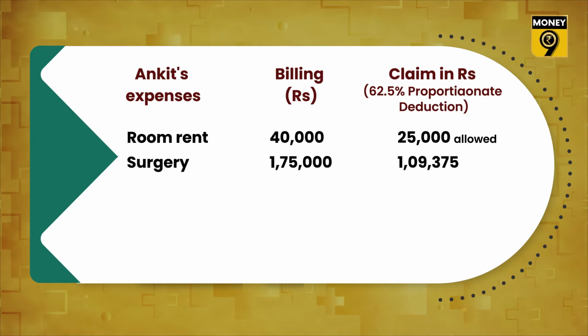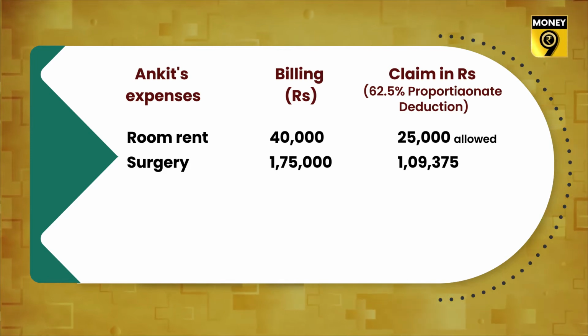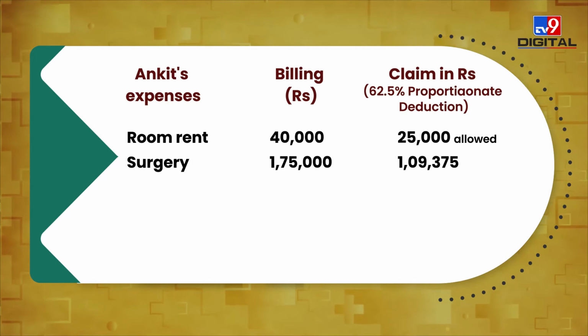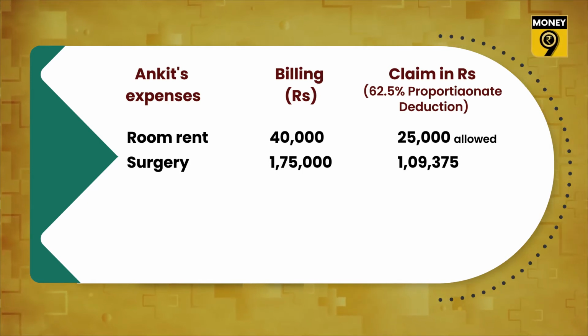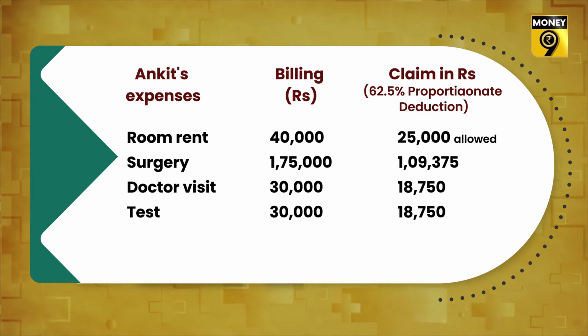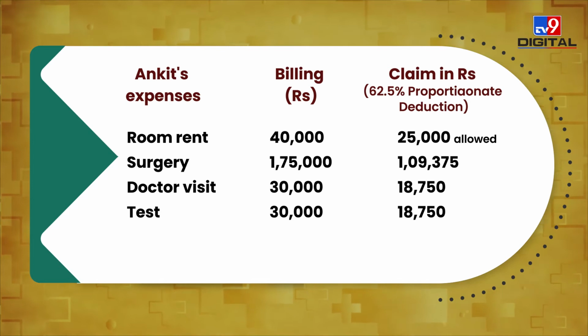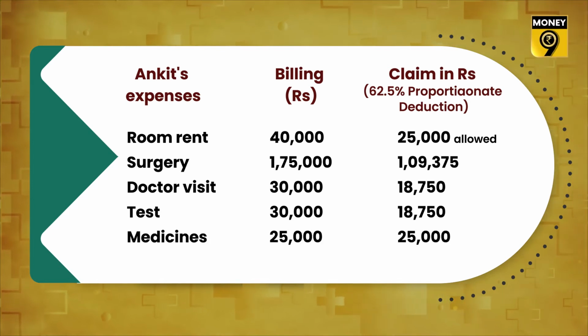The cost of the surgery was 1,75,000 rupees. But on the basis of proportionate deduction, 62.5% comes down to 1,09,375 rupees. The doctor visit charges based on room rent calculation were 30,000 rupees, but he will get only 18,750 rupees. 30,000 rupees was spent on lab tests, but he will be able to claim only 18,750 rupees. The expenditure of about 25,000 rupees on medicine will be fully met because medicines are available at MRP.